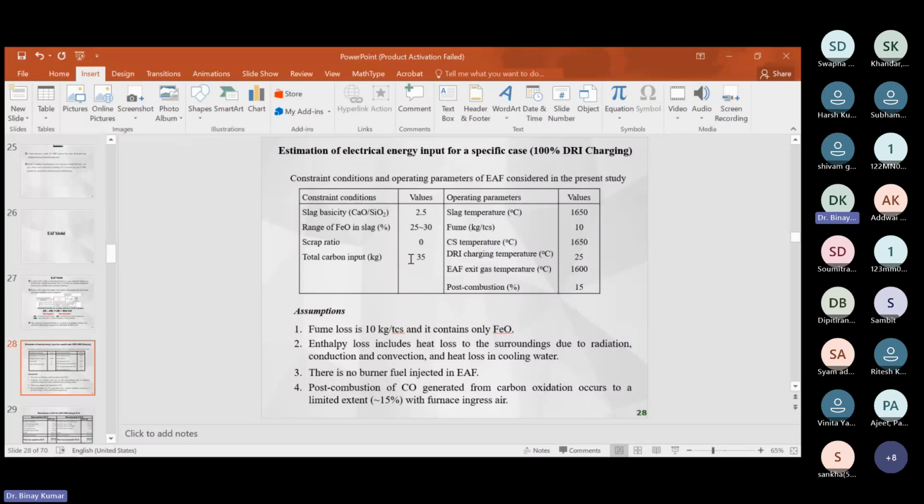That is basically 35 kg per ton of crude steel. Similarly, the other operating parameters are mentioned here. And we've also assumed that the fume loss is around 10 kg per ton of crude steel and it contains FeO only. And similarly, enthalpy loss considered in this model is the heat loss to the surrounding due to radiation, conduction, convection, as well as heat loss in the cooling water.